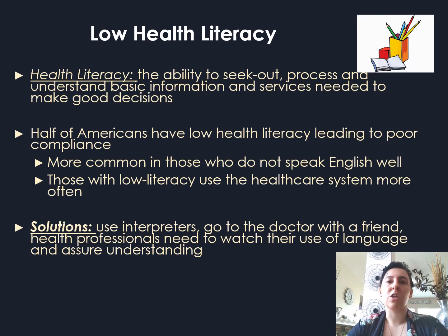Okay. So low health literacy. Health literacy itself is the ability to seek out, process, and understand basic information and services that are needed to make good decisions. Okay, so half of Americans have low health literacy, leading to poor compliance in their health treatments. So what's most common in those who do not speak English? Well, and then those with low literacy use the healthcare system more often. So some solutions to this problem would be to use interpreters, okay, especially for those who don't speak English very well. It's pretty important to have interpreters there, or at least have a family member who can communicate on both ends, okay, with the physician and with the patient.